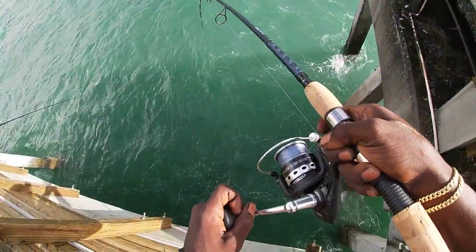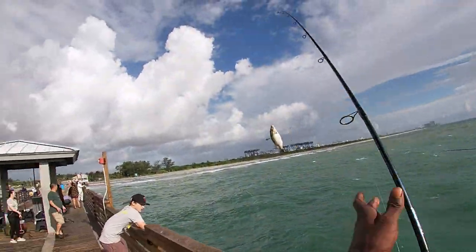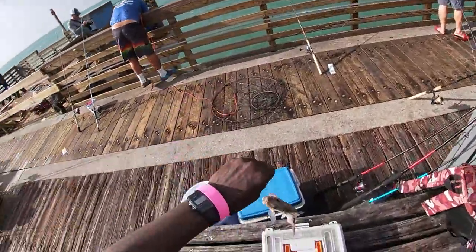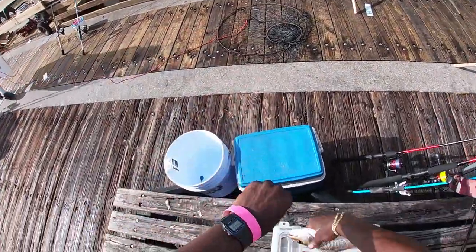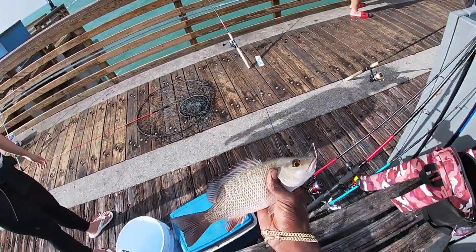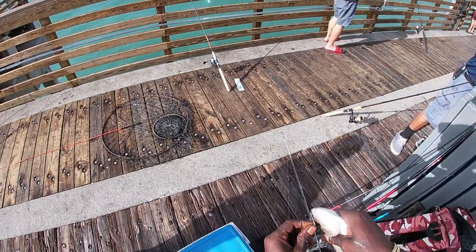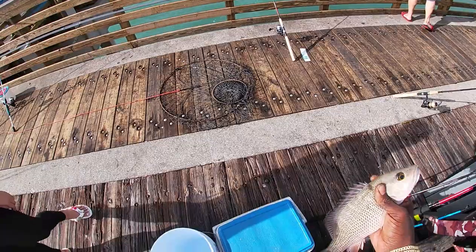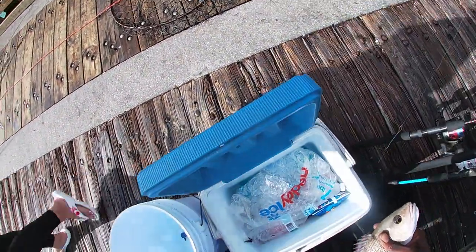There he is. There he is. Wally. Hopefully he makes the grade. He looked like he'd make the grade. 10 and a quarter. 10 and a quarter, isn't it? That's the one, guys. Yep. 10 and a quarter. Almost a half. Let go, dude. Perfect. Perfect size. Good job.